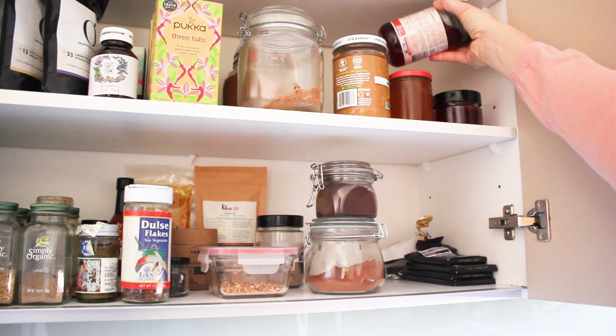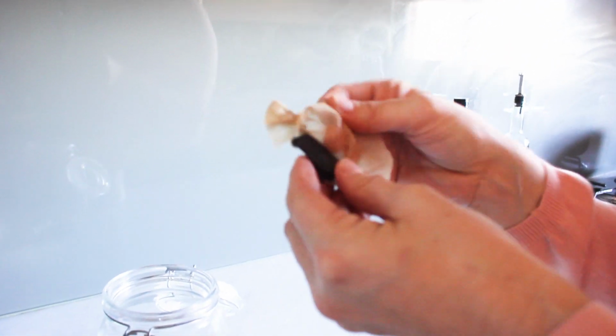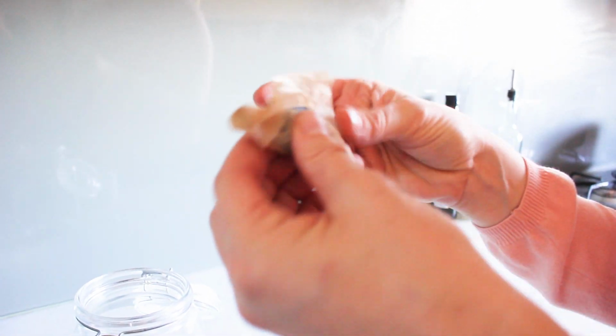There's some rice malt syrup. I love to use that for making these little guys, which are from my book, the cocoa caramel chews. So these are like making your own lollies. And rice malt syrup creates caramels like no other because of its high glucose as opposed to fructose.